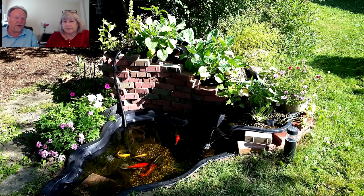So they go around and eat some of the bugs or insects that are eating some of our other plants. So it's a lovely feature to have, and it's not much work. So I think that's about it for us.